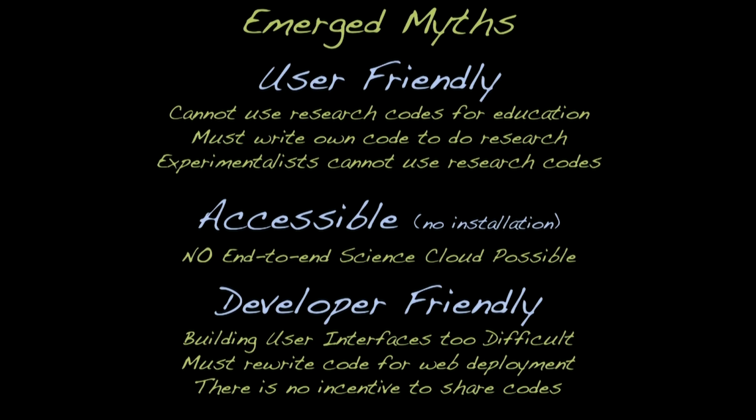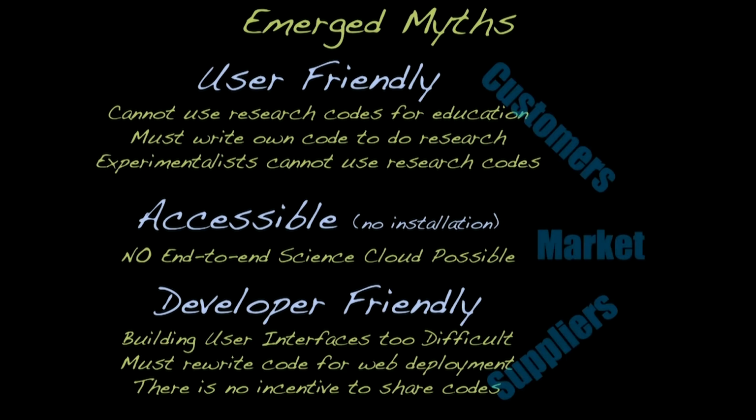And there was no incentive to even share the code. Why should I share my code? I write my papers myself. Thank you very much. So what's the incentive to actually do that? All right. So another way of looking at this is you can look at this as customers, you can look at this as suppliers, and you can look at this as a market. And that is what NanoHub in many ways has become, even though there's no money being exchanged.